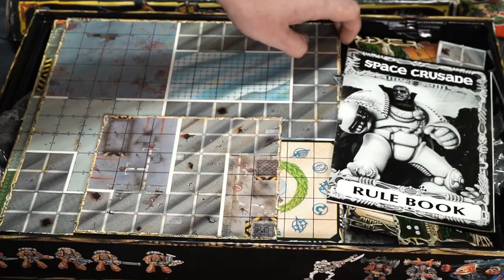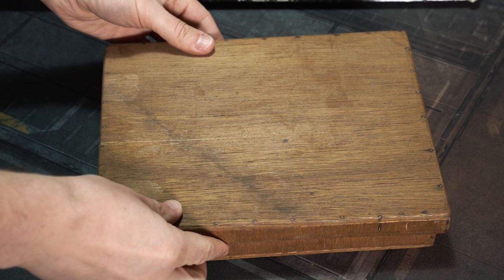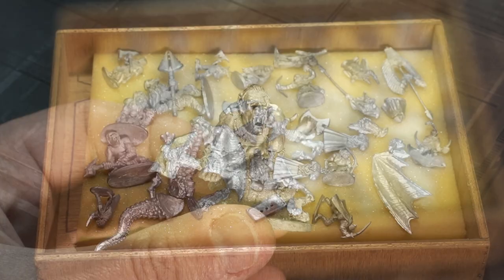Now the guy who I bought these off didn't keep the miniatures in the original box, but I do have two old Citadel paint set boxes filled with all of the models, and hardly any of them are painted. The same old Hammer Hall also had this cool little wooden box full of old Citadel and Ral Partha lead miniatures. Very heavy hand-sculpted minis with tons and tons of character.